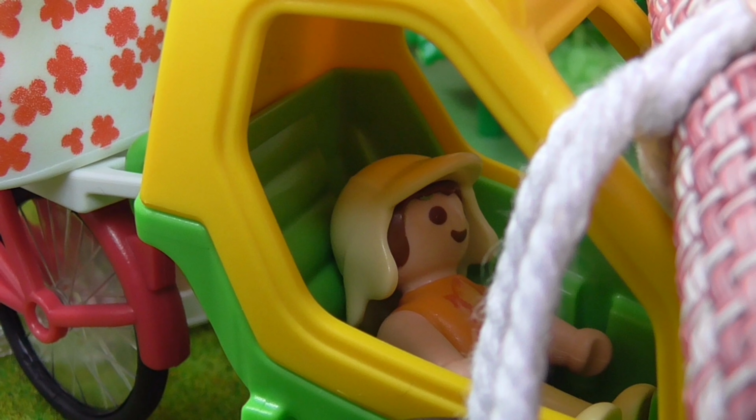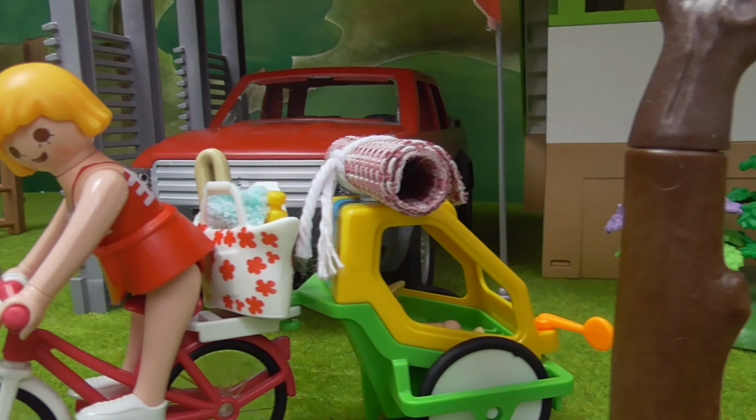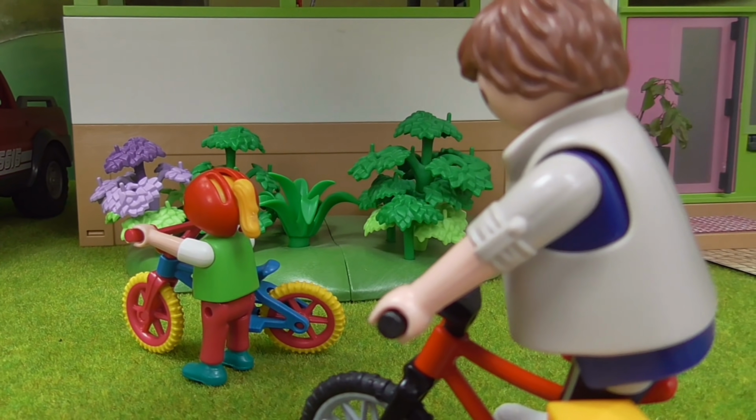I can't see through it, Daddy! Oh well, then the blanket will just have to go on the roof. Ride along behind me, Lena. Okay, wait a minute, Mummy. I have to get on first. And I'll ride along behind and keep an eye on you.